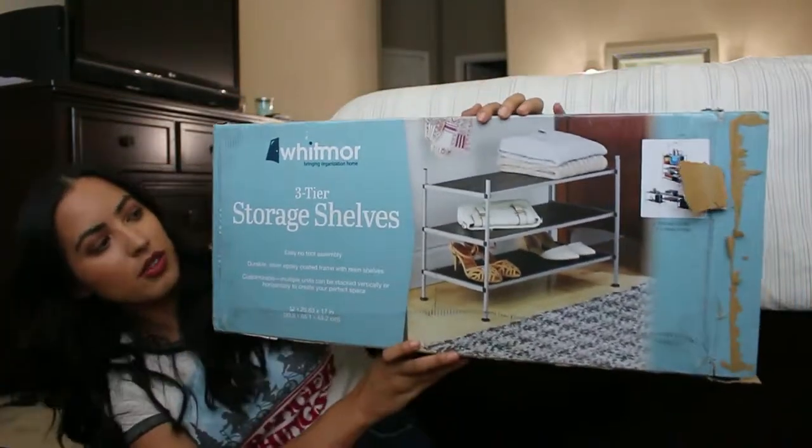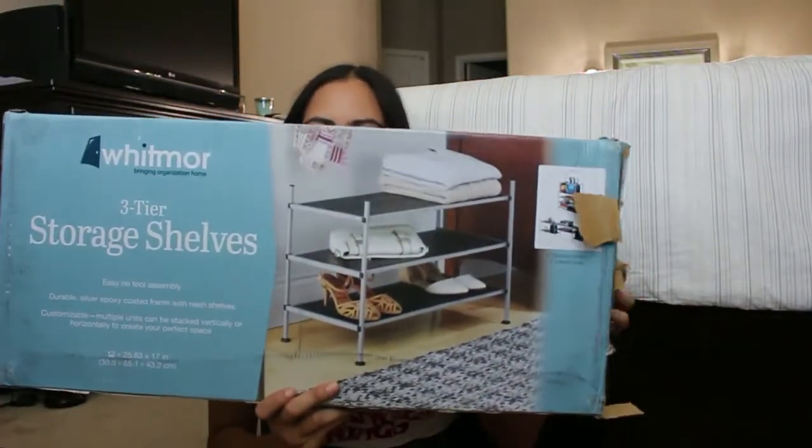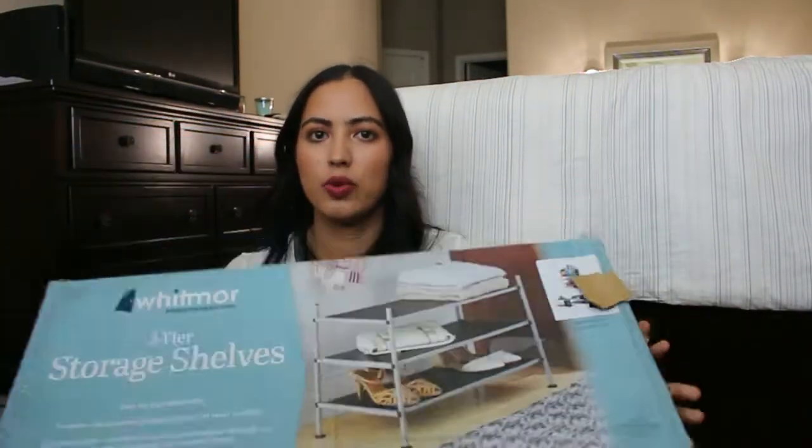I don't even know if it's big enough. But basically, I'm using this as a shoe rack in my little closet. That's where I have all my sneakers. I had them just on the floor in a mess, and it was bothering me, so I couldn't take it anymore. I'm sorry. So I ended up buying this at the Target website as well. And it was only $21.